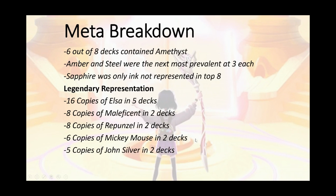There were 5 copies of John Silver in 2 decks. This is probably the most surprising one on the list for me. This is definitely a card I had kind of stopped testing recently. At 6 in Emerald, I'm just usually looking to be closing out the game, so I had not really looked at John Silver as an option. May look into him and do some more testing with him just to see if he's got a spot in this current meta, or if he was just in there for some additional flavor.